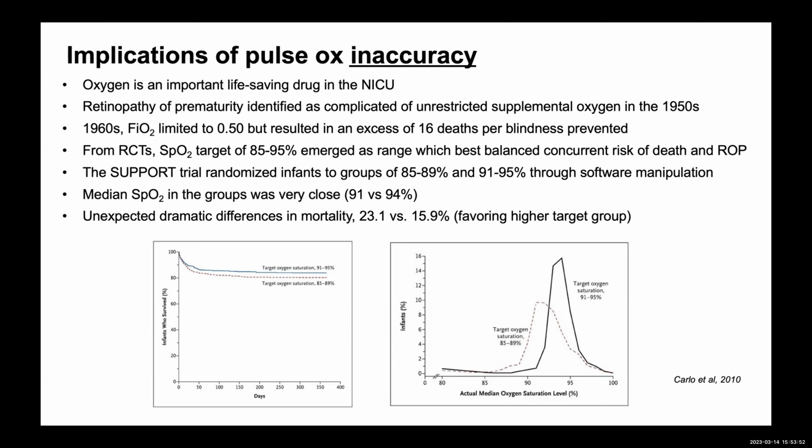There was a landmark clinical trial that was done by the SUPPORT group led by Wally Carlo, who utilized Masimo Pulse Oximeters, which had altered software in them to intentionally put babies in either the low end of this accepted range, so the 85 to 89%, versus the 91 to 95% range. At the time the study was done, we thought these groups were equivalent, and we could perhaps decrease ROP in this lower saturation group without increasing the risk of death.